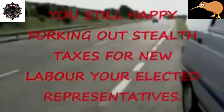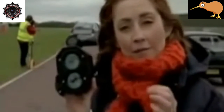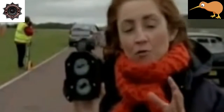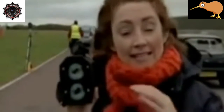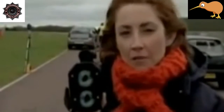There are several types of laser guns used in Britain, but they all work on the same principle. The gun works by sending out a beam of infrared light. Ideally, this should be targeted at the number plate of a car, because number plates have a special reflective coating which bounces the beam straight back into the machine. As the car moves, this device quickly takes a series of distance readings, and from those works out the speed of the vehicle. Dr. Michael Clark is an expert in laser technology.